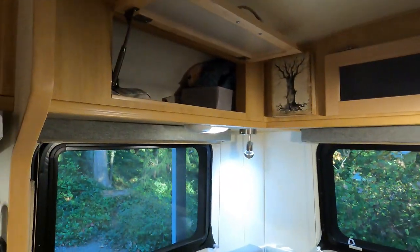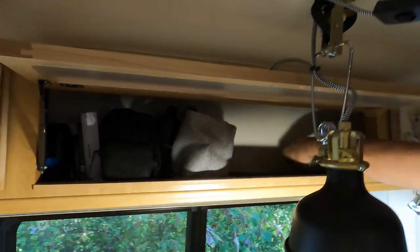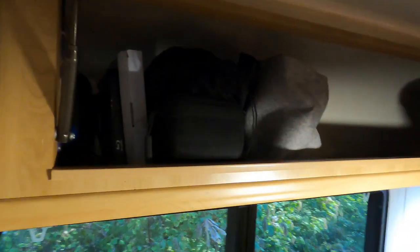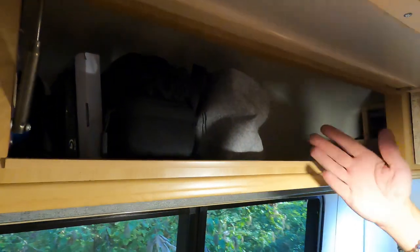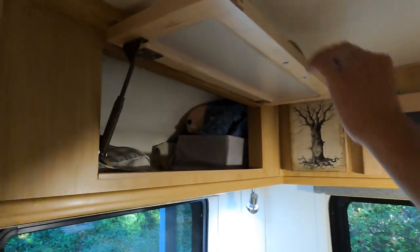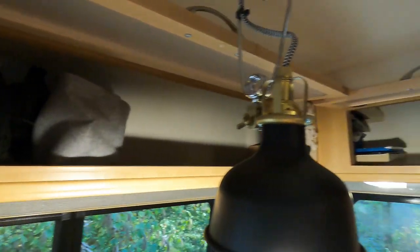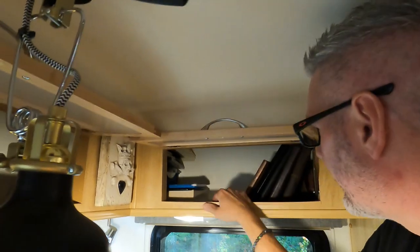Again, lots of storage. Still got room. This is our electronics, cables, headphones, storage. Still half empty. Again, it goes all the way to the ends, to both sides. There's so much space. All the corners can be filled. The thing is though, you don't want to fill too much either, because in the winter, or when it gets too cold, because of condensation, you want to have airflow. But in general, you have a lot of space.